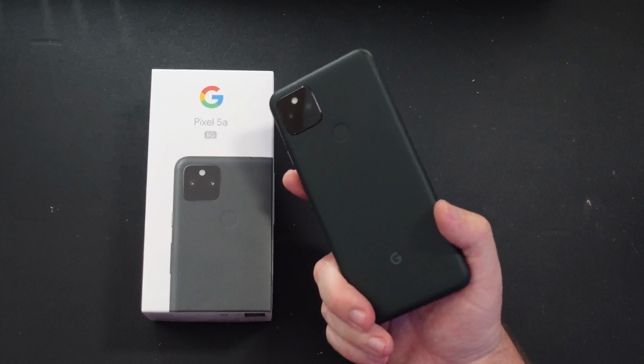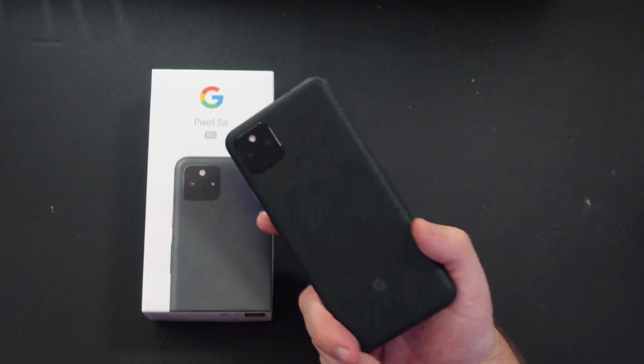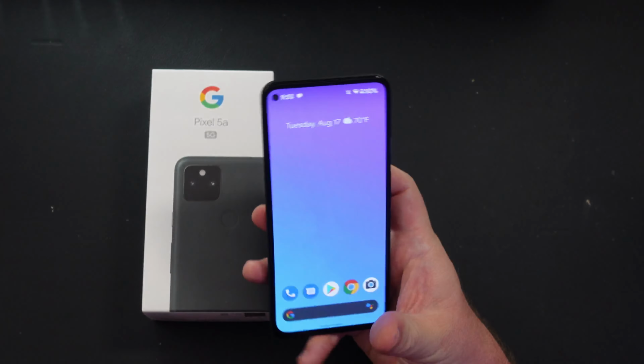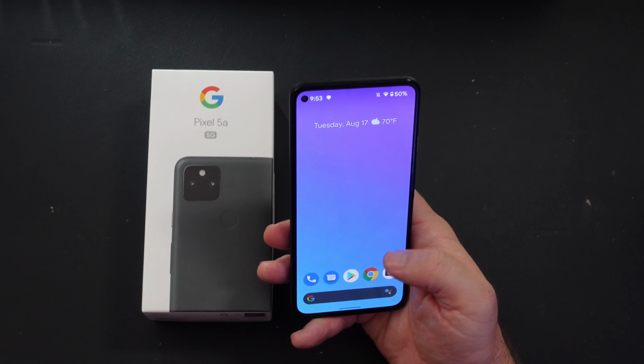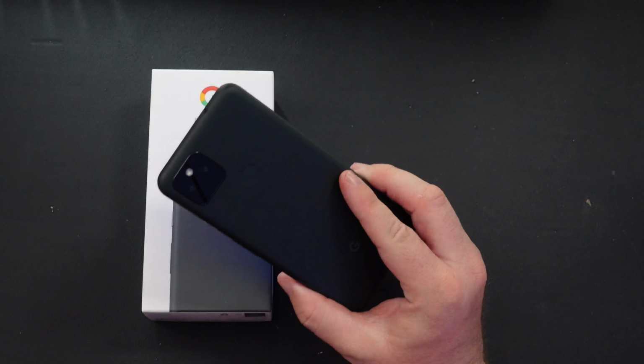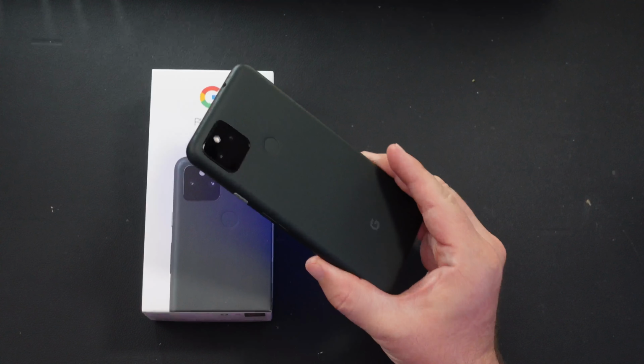So I recommend the phone if you're looking for a phone that just does everything pretty damn well, from social media to taking photos to watching videos to just surfing the web and playing light gaming or mid-tier type gaming. This is going to be a great phone for you.